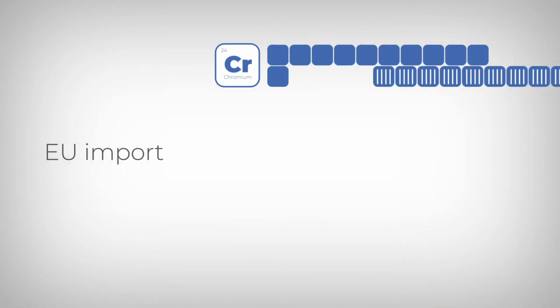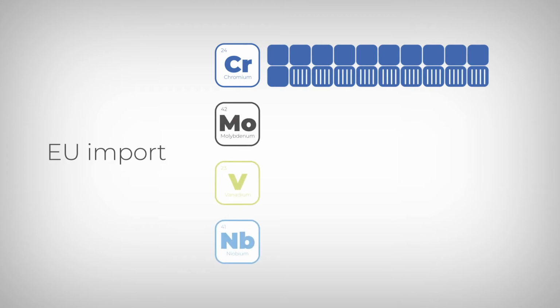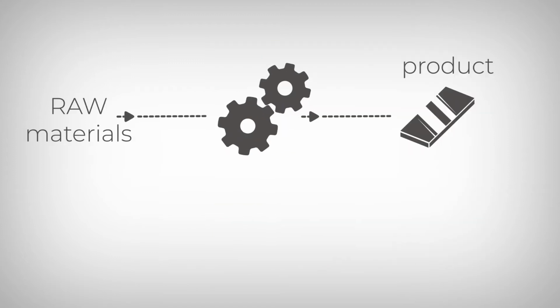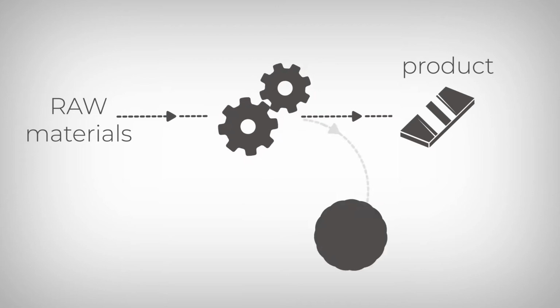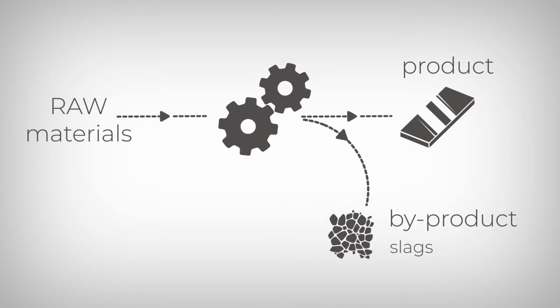Unfortunately, the European Union has to import 45% of all the chromium and 100% of molybdenum, vanadium and niobium needed by industries across the member states. At the same time, significant amounts of these metals are entrapped within industrial byproducts such as slags.